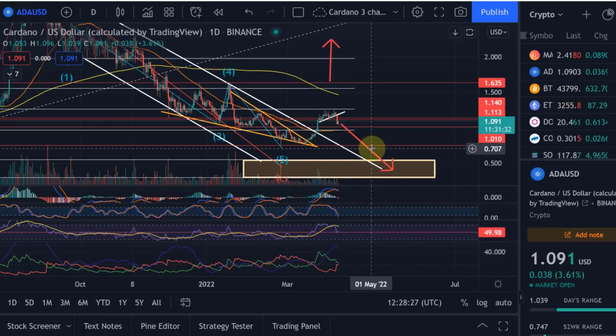Technically, Cardano doesn't need to make another lower low. It has done what it needs to do to complete the correction. So it all depends on what the bulls and the bears are doing now. Above 1.63, I think we have the upside confirmation. Until then, it is really, really critical still.